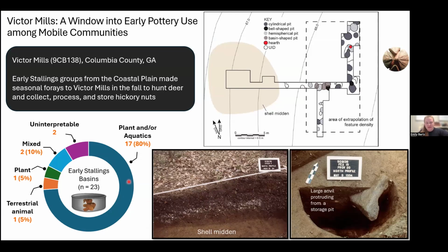So these early Stallings groups that were living on the coastal plain and maybe even the coast were traveling upriver into the middle Savannah River Valley to what looks like purposefully harvest, process, and store hickory nuts. So there's a lot of evidence, there's charred hickory nuts, and I also see up here all these pits. So there's many pit features here, and some of them look like processing pits, some of them look like hearths. And some of them look like storage pits.